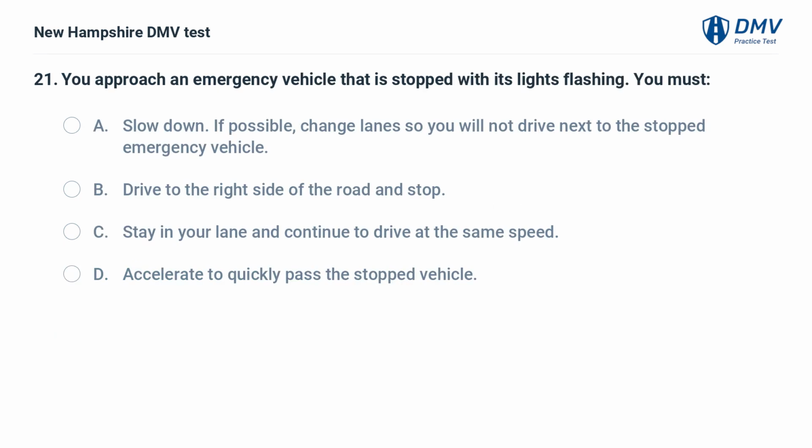You approach an emergency vehicle that is stopped with its lights flashing. You must: A. Slow down. If possible, change lanes so you will not drive next to the stopped emergency vehicle. B. Drive to the right side of the road and stop. C. Stay in your lane and continue to drive at the same speed. D. Accelerate to quickly pass the stopped vehicle.